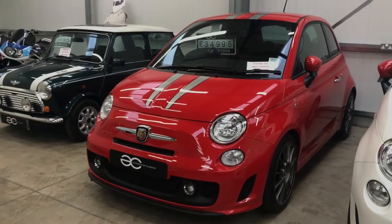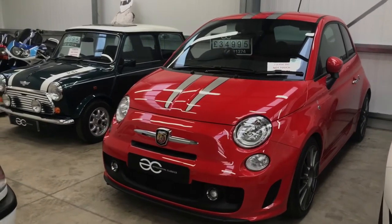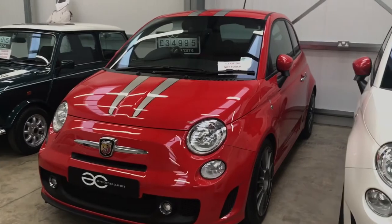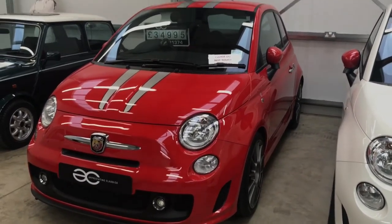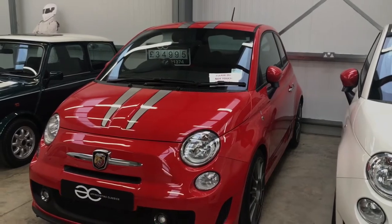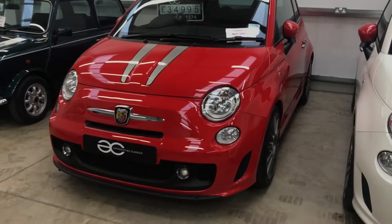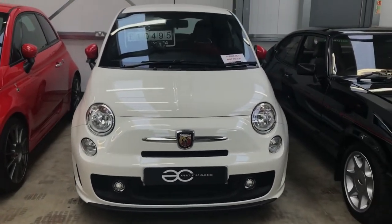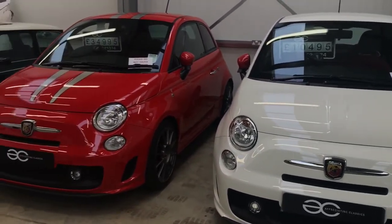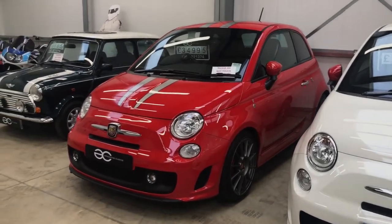Is it similar to the 695? Does it have a remote button to open and close the valve in the exhaust? No, the 695 was after this. And that's the model that they based the Ferrari Tribute edition on, which was a numbered car. It was a limited edition car. I can't remember how many now, but it certainly wasn't as low as 200.